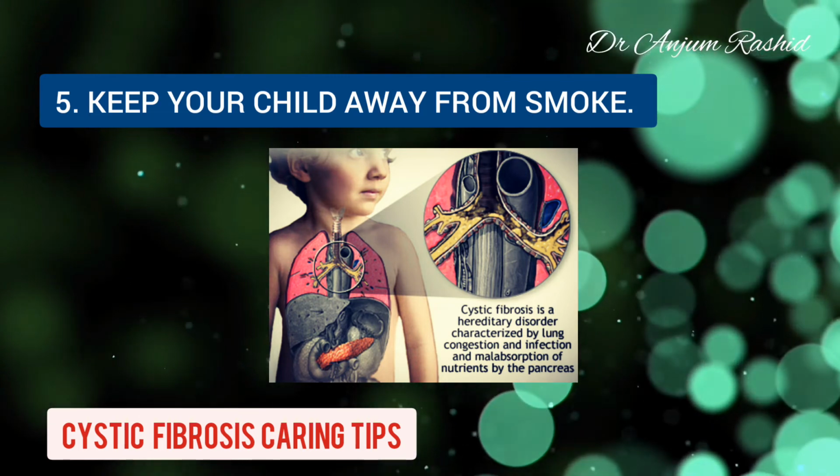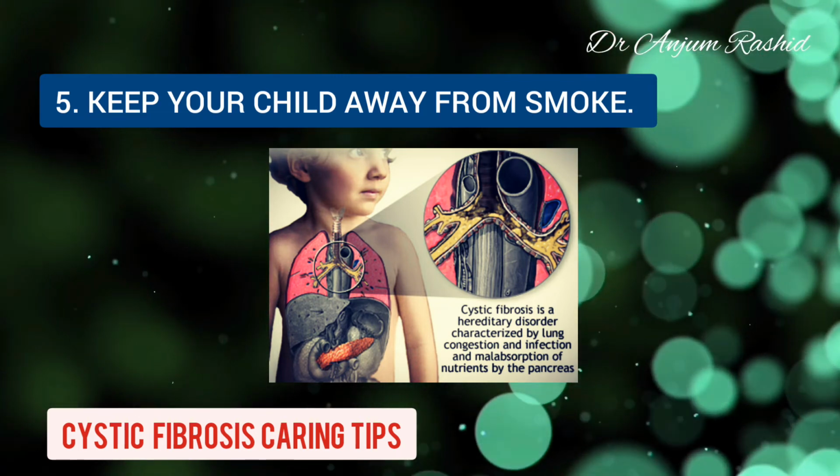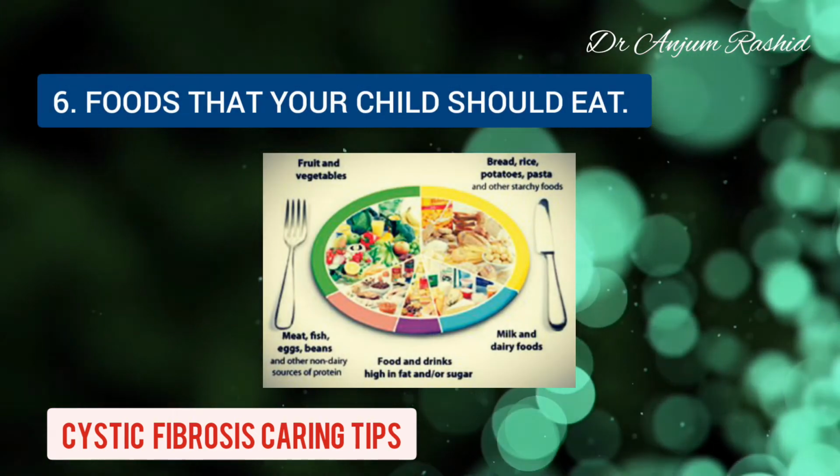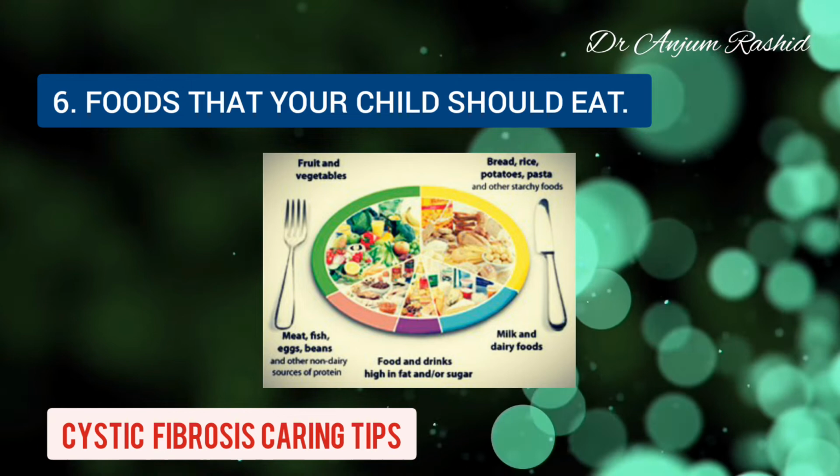Number 5. Keep your child away from tobacco smoke. Do not smoke or let anyone else smoke around your child or in your house. Number 6. Foods that your child should eat.